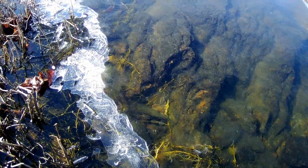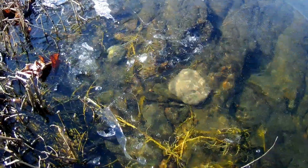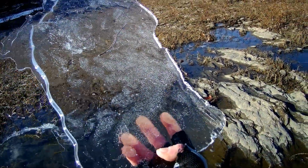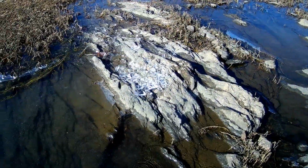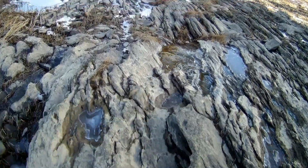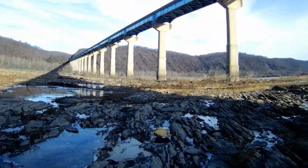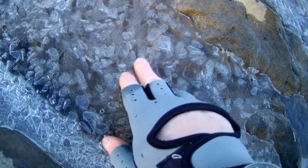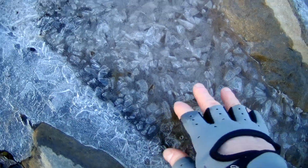This is the edge of it. It's very delicate. Let's see what happens when I do this. Oh. There's a big chunk of it. Look at that, huh? Here it looks like we have ice chunks, rough edge ice chunks or shards that broke, and then they were refrozen over the night, and you get this kind of, it almost looks like an ice conglomerate.